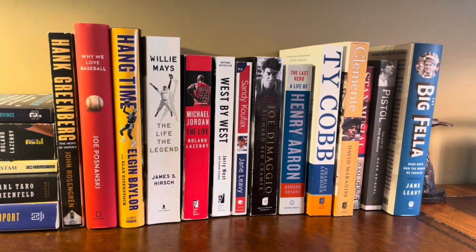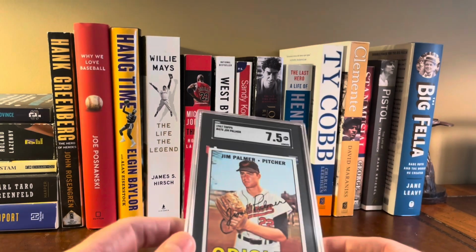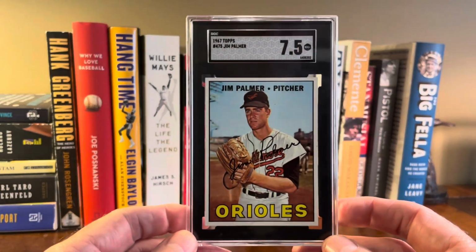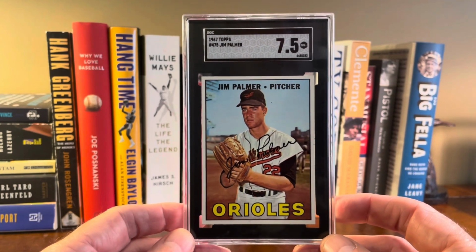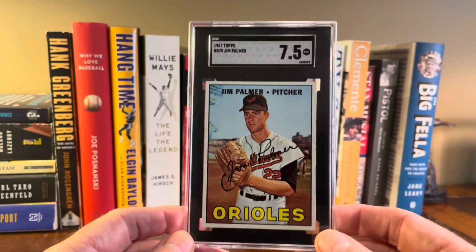And the last one I'll share, this is another card that when I saw it at my LCS, I knew I was buying it right away. And it's the 67 Jim Palmer. That's just a beautiful card.